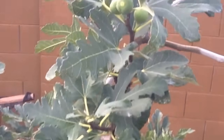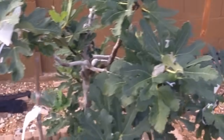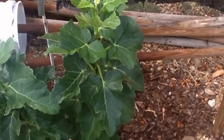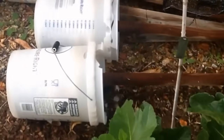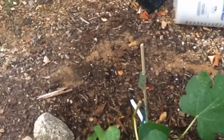Another fig plant. Texas Everbearing. I have pretty much a fig hedge going here, so you can see all these up against the wall, more or less espaliered.